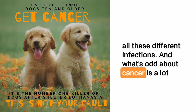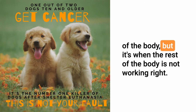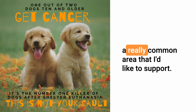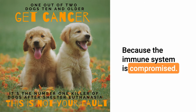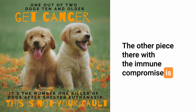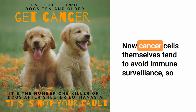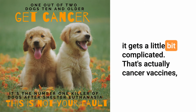And what's odd about cancer is a lot of times it's not the cancer cells themselves that create the death of the body, but it's when the rest of the body's not working right. And so you see this a lot of times in really old patients. So anyway, the immune system is a really common area that I'd like to support, because the immune system is compromised, so other problems come up that aren't cancer. The other piece there with the immune compromise is we need a healthy immune system to help to combat the cancer cells. Now, cancer cells themselves tend to avoid immune surveillance, so it gets a little bit complicated.